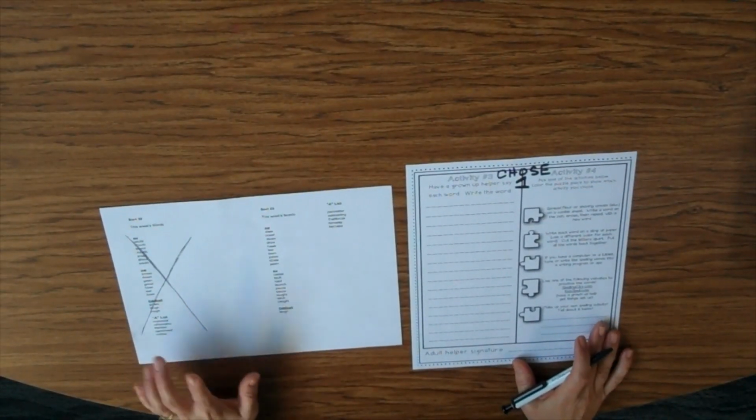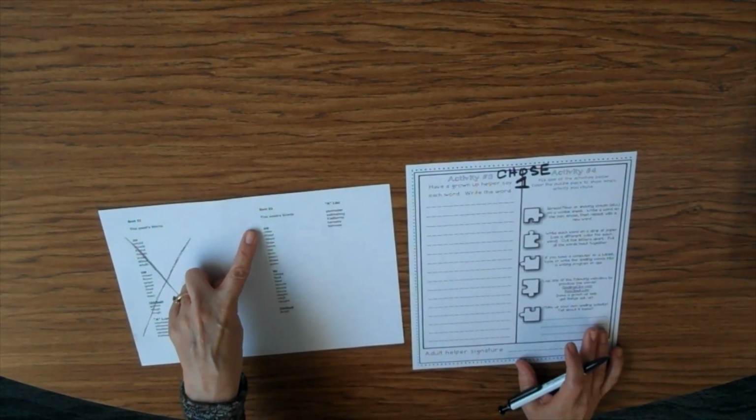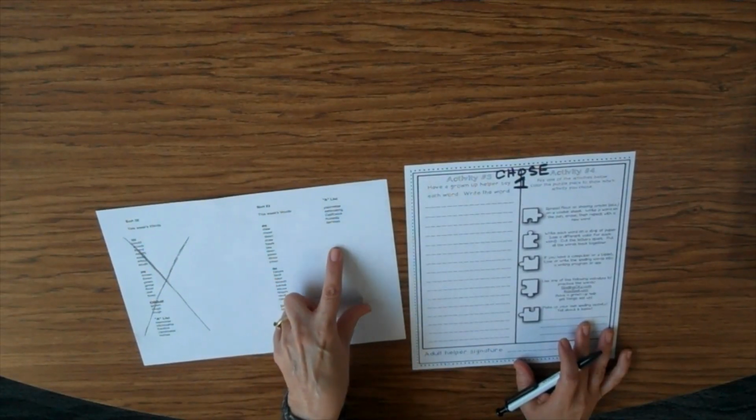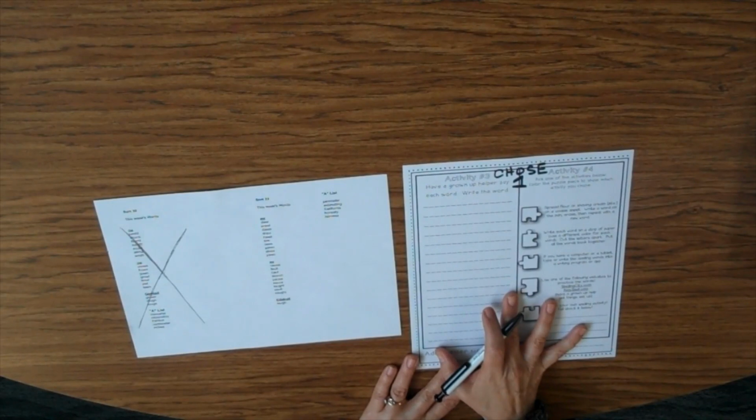So for spelling, we're on list 33, and remember these are the A words spelled A-W and A-U with laugh as our oddball word, and these are our A-list words. You get to choose your choice of activity, the way you want to practice.